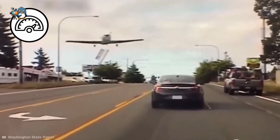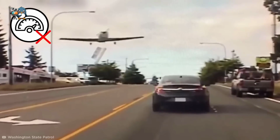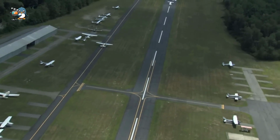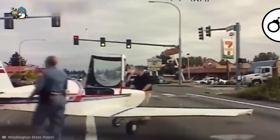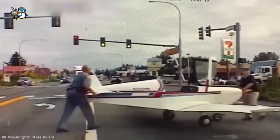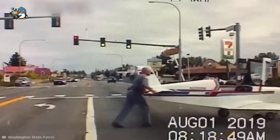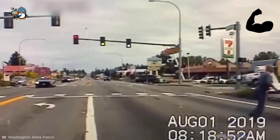It turns out the poor pilot's fuel system had malfunctioned mid-flight, and the plane was going to run out of gas before it reached a runway. As a result, when the cop hopped out of his car to approach, he didn't put the pilot in cuffs. Instead, he helped him push the plane off the road. Forget the long arm of the law. This is the strong arm of the law.